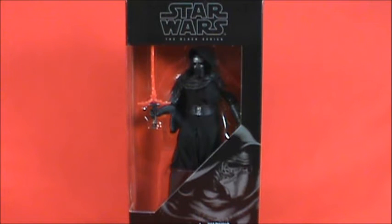I think he's definitely going to be the Darth Vader of this new series. Hopefully he's not like Darth Maul and we get this cool character and bam, in one movie he's gone. I really hope he makes it through all 3 movies. So enough talky. Let's get this thing open and let's take a closer look at Kylo Ren.